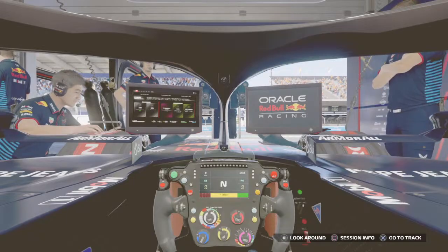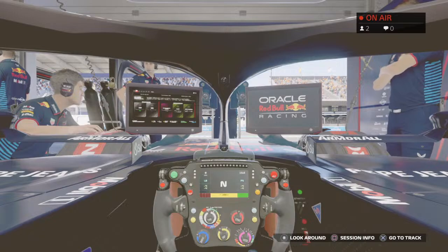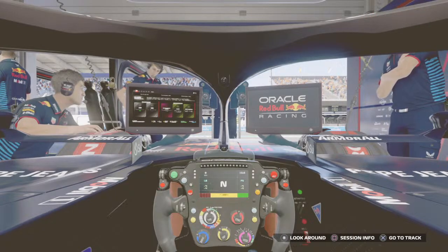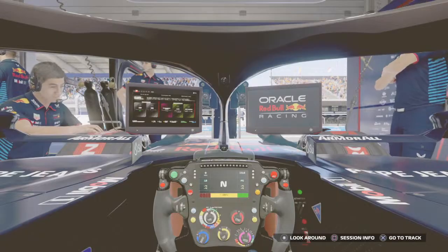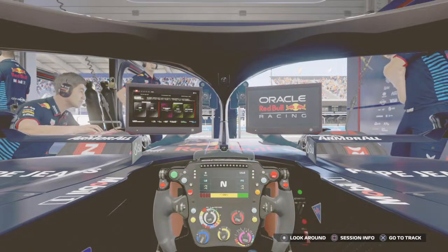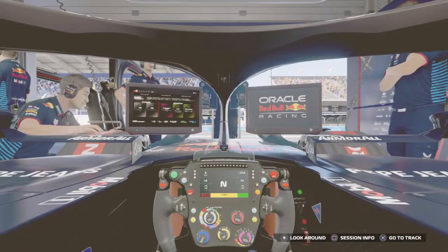Driving this track in rain is my least favorite, honestly, because of how many turns there are on this track. It's my least favorite track to drive in rain. Okay, let's get right to it.